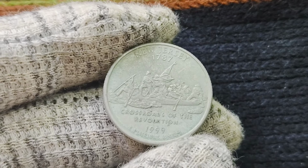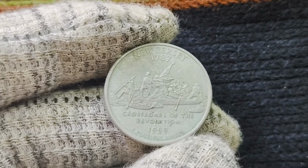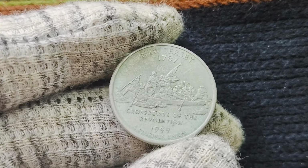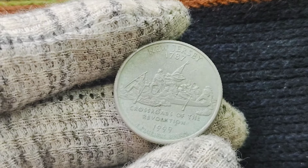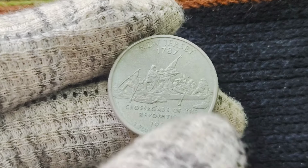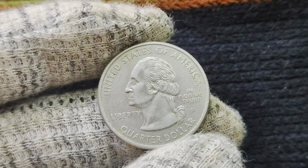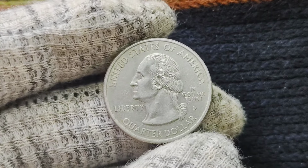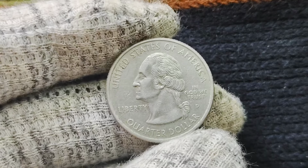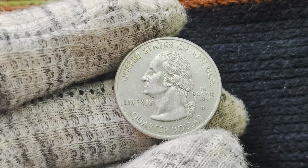The market for rare coins, especially error coins like this, has exploded in recent years, with collectors willing to pay top dollar for these unique pieces of history. And as more people become aware of the 1999 D New Jersey quarter and its value, it's likely that prices will continue to rise. So, if you've got one of these rare coins tucked away in your collection, now might be the perfect time to have it appraised.